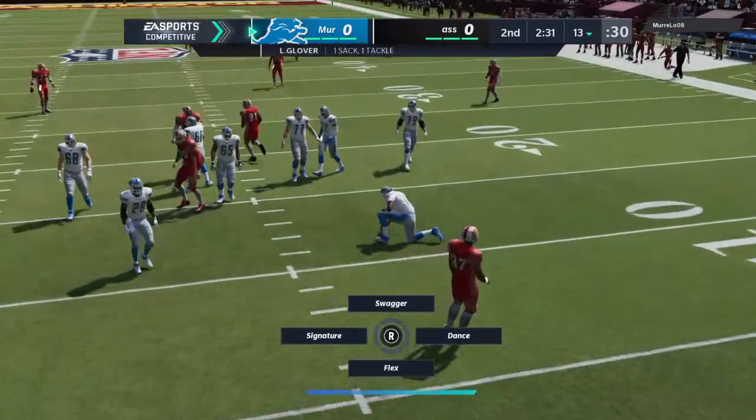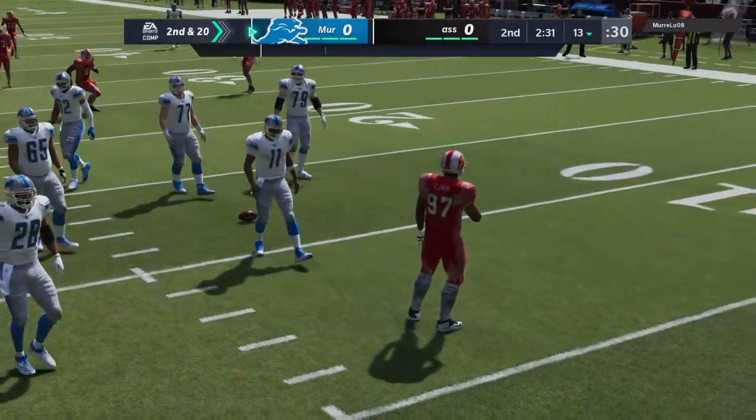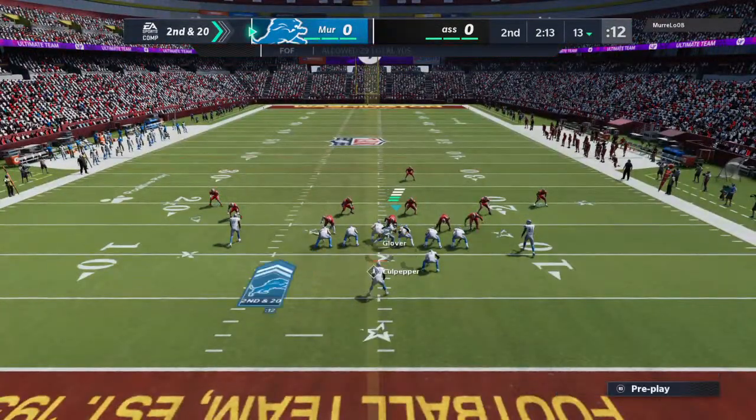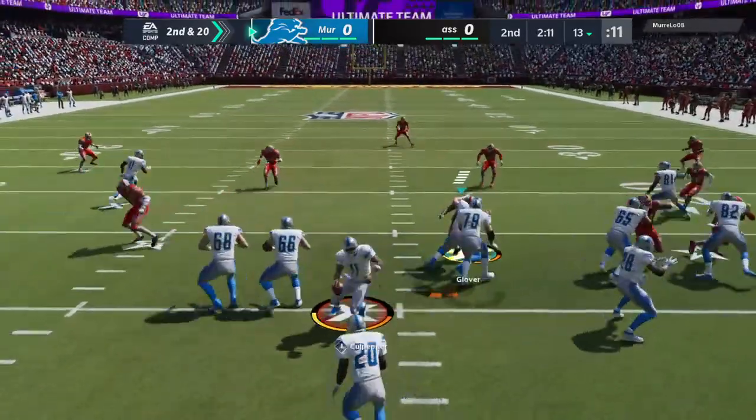Can't get away, and he's taken down. Well, so much for setting the tone of the drive offensively. Giving up a big sack that loses that kind of yardage, not a great start.